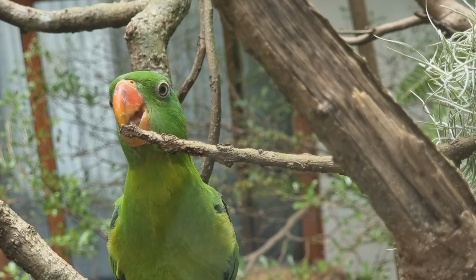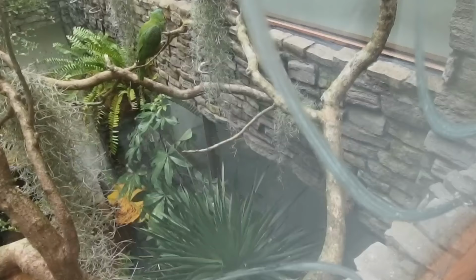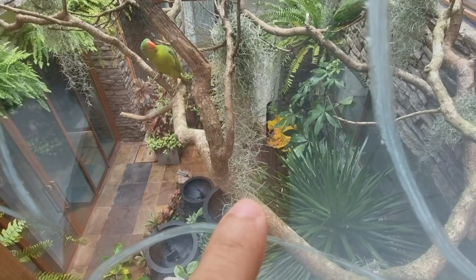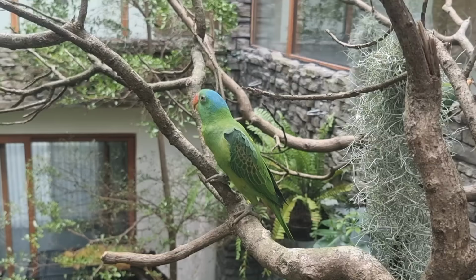I have a feeling these branches will have to be replaced. I mean, guys, it's African tulip tree. It's a very hard wood, especially towards these thicker areas here. Right now they're just breaking apart the little twigs, but this part here is so thick and hard. I am not worried. Oh, they look so good.